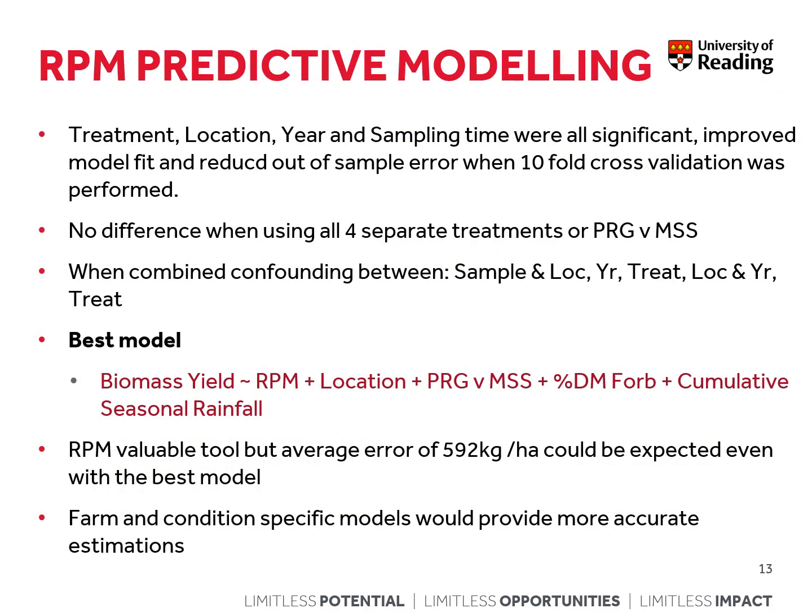So not surprisingly, if we start to look at some of these potential factors that might affect the biomass yield, we get significant effects of treatment, location, year, sampling time, and weather variables as well. So they could all be included in a model to improve the fit and reduce the error of those equations. We don't need to go to the level of separating out perennial ryegrass from the different multi-species swards. The model with a simple ryegrass versus all multi-species swards was just as good as the separate treatment model.